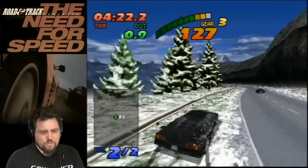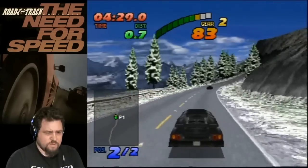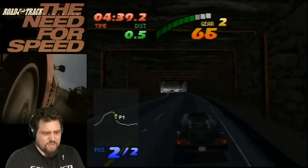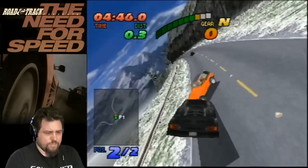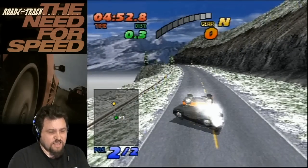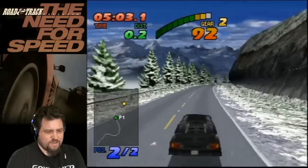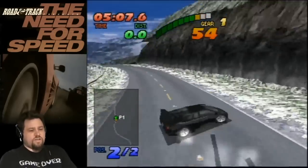Round. Whoa. Alright. Right behind him. Right behind him. Half a mile to go, and I'm crashing into walls. In the dark. Turn on your headlights. Whoa! Now that's a crash! He won. Finish!